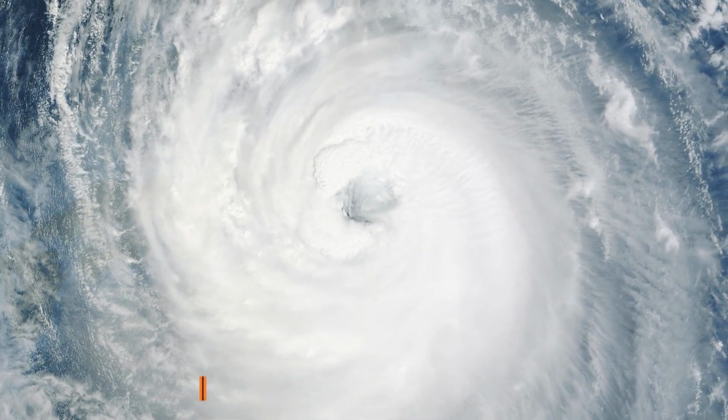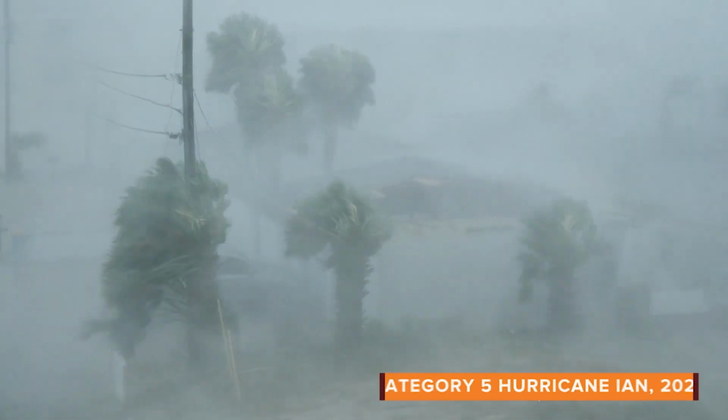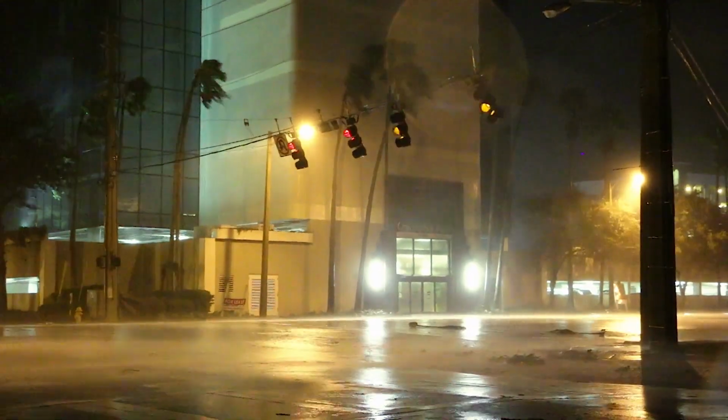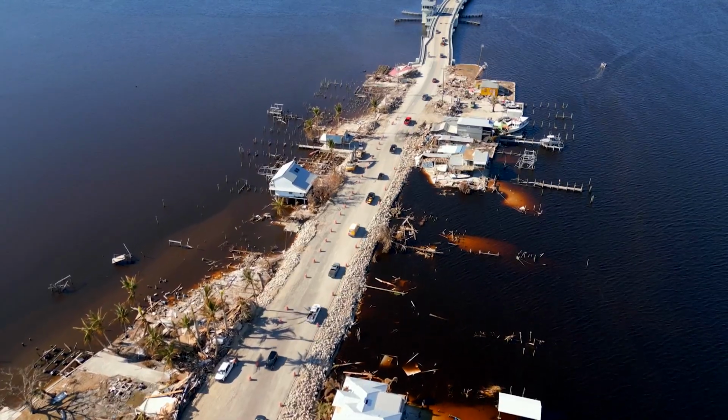Over the past decade, I've taken you on some incredible adventures throughout the Sunshine State. Sadly, within that time, 3 major hurricanes have claimed the lives of hundreds of people and done billions of dollars in damage here in Florida. Throughout history, more than 40% of the landfalling hurricanes have impacted our state.